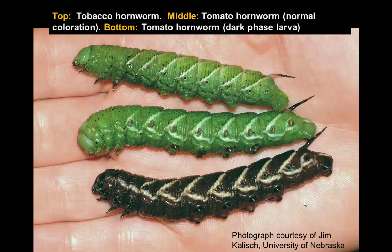Occasionally we will get dark morphs indicated in the lower picture of the tomato hornworm, and they will not be green like we typically see them. But again, the patterning of the white dashes along the side of the body and the color of the horn is usually the easiest way to distinguish these two in the caterpillar stage.